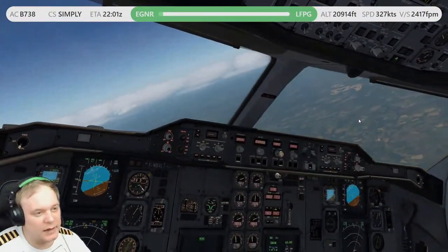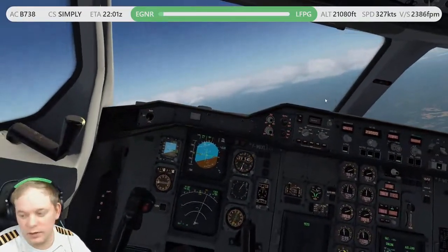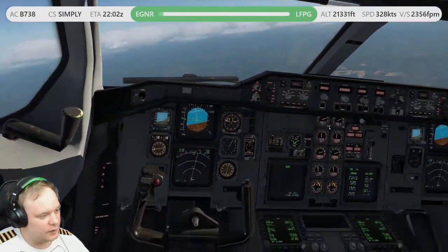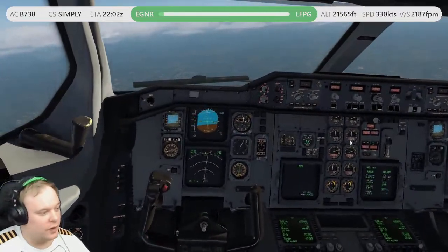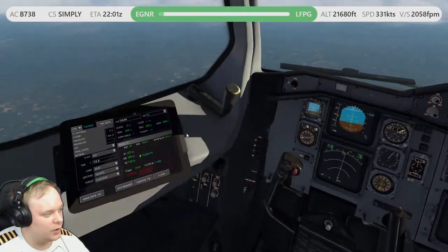Like I said, we will be adding this to our company, but it probably won't be for about a week, because we have to create routes and charts and bits and pieces for it, so it'll take a little bit of time. Yeah, we're through 20,000 feet. I can't believe Simbrief wants us to fly at 23,000. I really don't understand. A huge bird.